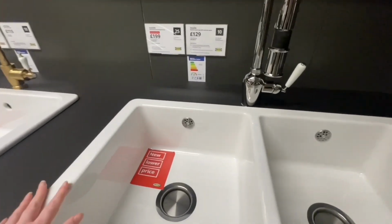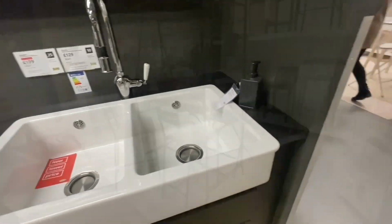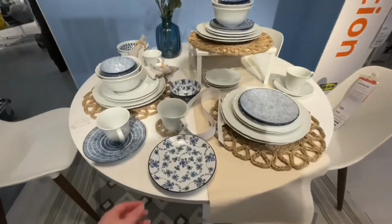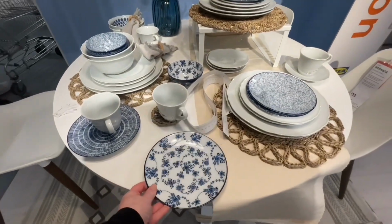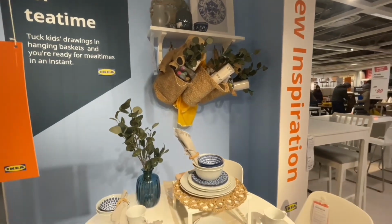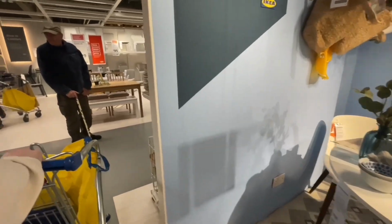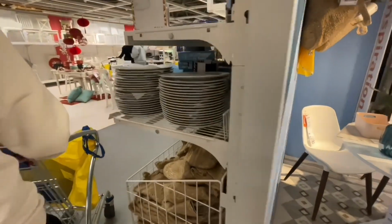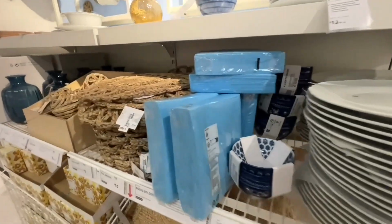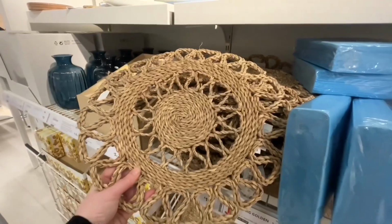So seeing as though I looked at some taps, I thought it's only right that I look at some sinks. Now, I have seen the sink that I want, so it was just basically having a glance. Now, I'm constantly drawn to tablescapes. I absolutely loved the way that IKEA styled this table, and that dinner service was absolutely beautiful. It was the blue and white print, but they styled it with the white plates and the white bowls, which I just thought was so stylish. And they did actually style it on these placemats as well.